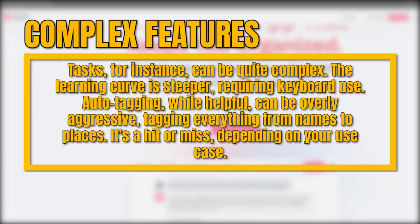Tasks, for instance, can be quite complex. The learning curve is steeper, requiring keyboard use. Auto-tagging, while helpful, can be overly aggressive, tagging everything from names to places. It's a hit or miss, depending on your use case.